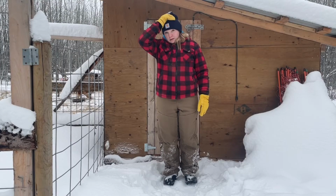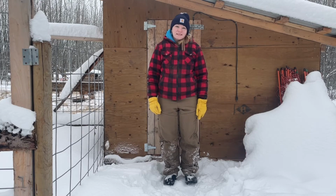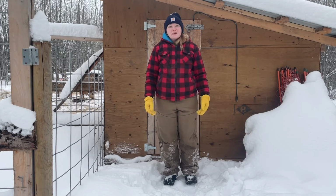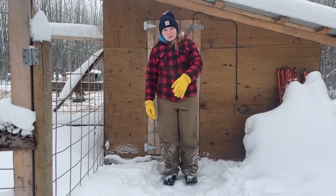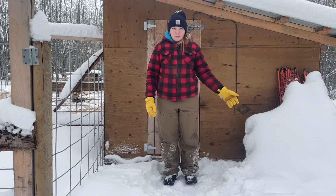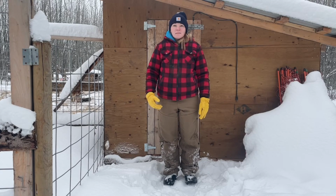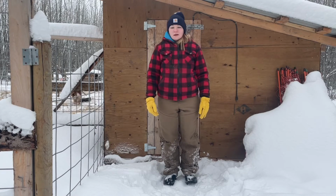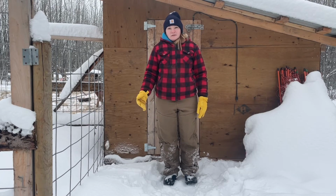Another thing that we do is we have to haul water from the house, which isn't really very fun in the wintertime, but it is what it is. We believe in building things up slowly over time, and eventually I hope that we can get to the point where we have a little bit of a more efficient watering system. But for now, that is a time and labor cost that we have to be considerate of.